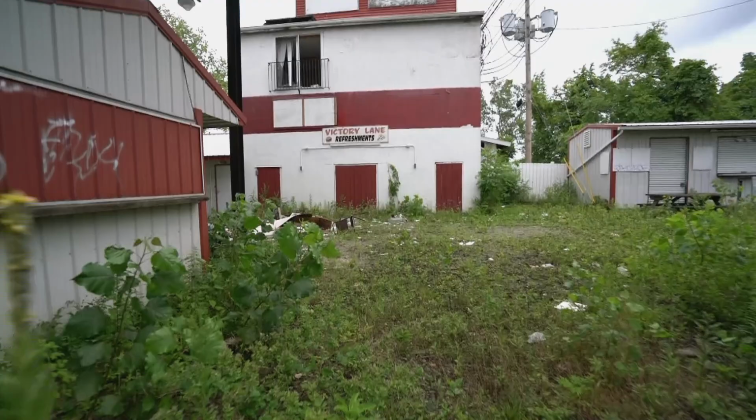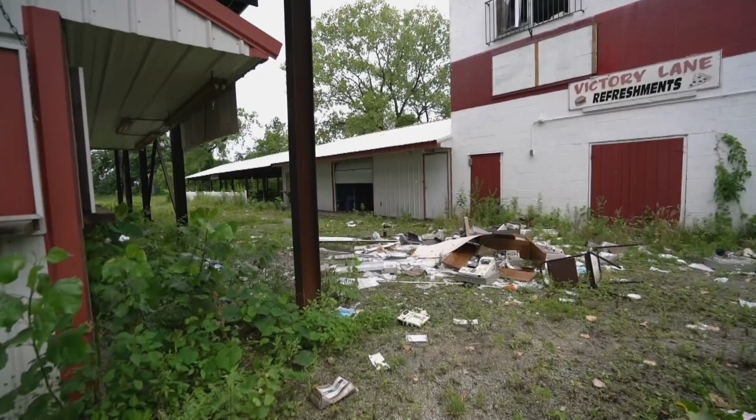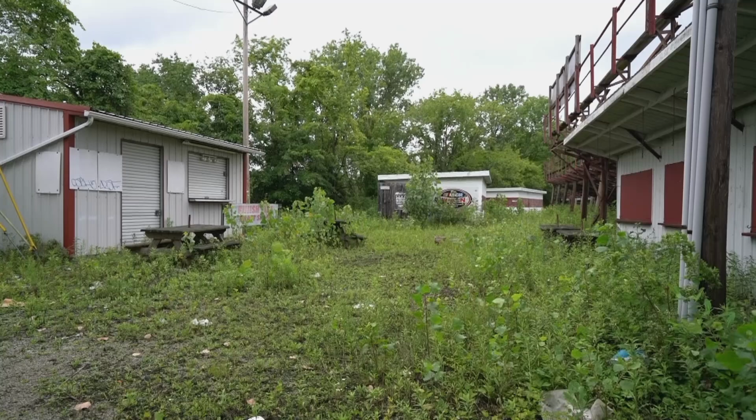Ooh, it's really cool over here. I like how overgrown it is. This is really cool. You see all the picnic tables just overgrown.